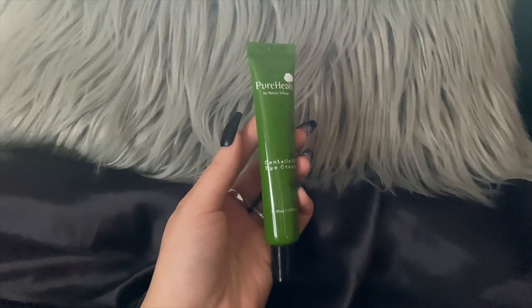Alright, so now I'm just gonna rinse this guy off. So now that our face is all cleansed, I'm gonna go ahead and move into eye cream. I'm using this Pure Heals eye cream. I'm a freak about eye cream, you guys.